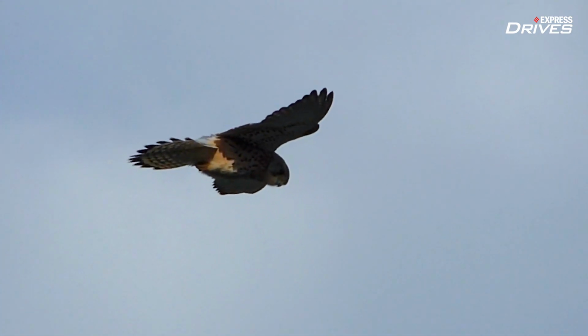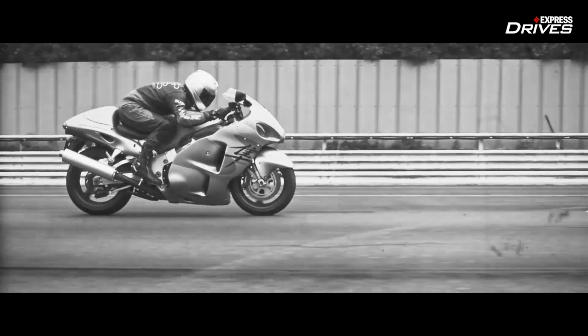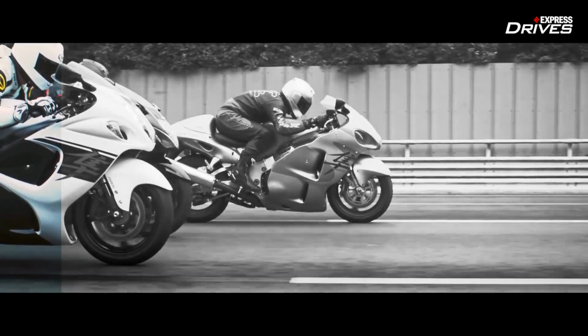The quality of decision is like the well-timed swoop of a falcon which enables it to strike and destroy its victim. This is a quote from Sun Tzu from the book Art of War. The Hayabusa was born back when building the fastest bike on the planet was a war, which it won. Decades later, it is now in its third generation.